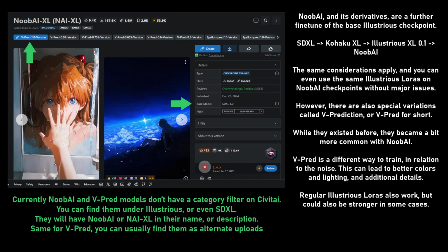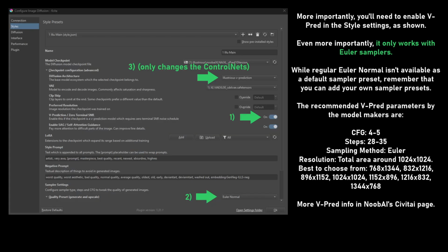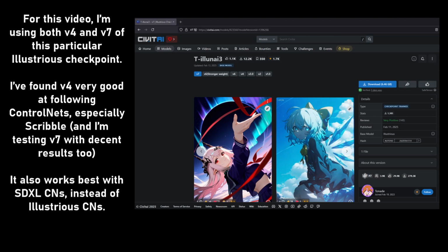There's also yet another sub-variation of Illustrious called Noob AI, and another one on top of this called vPrediction, or vPred for short. For regular Noob AI, you don't have to worry or change settings, since they apply mostly the same. However, vPred checkpoints need to be enabled in the style settings using this switch. You can also make a dedicated style preset for them to make them easier to use. For all these showcases, especially ones using Scribble ControlNet, I'm using this particular checkpoint.